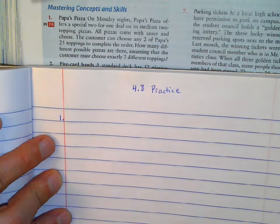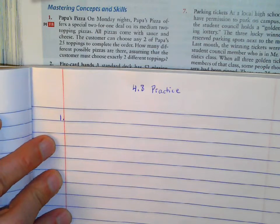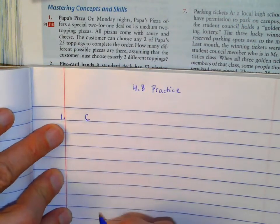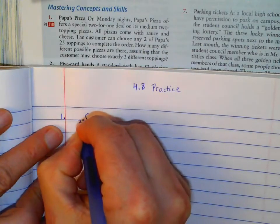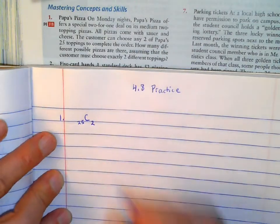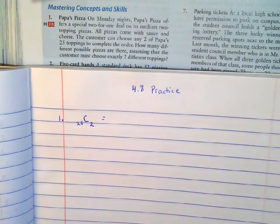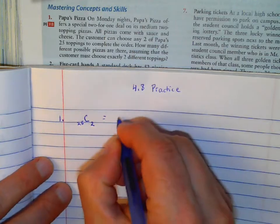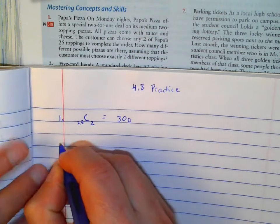Okay, not the same, but 2 different toppings. Now we have to first answer, does the order matter or not? Does it matter if pepperoni gets put on first and then bacon on top of that? No. 2 toppings are 2 toppings, so that's why it's a combination. There are 25 toppings and we're choosing 2 of them. If you go to Desmos and figure out 25 choose 2, it comes out to 300 different pizzas that you could get.